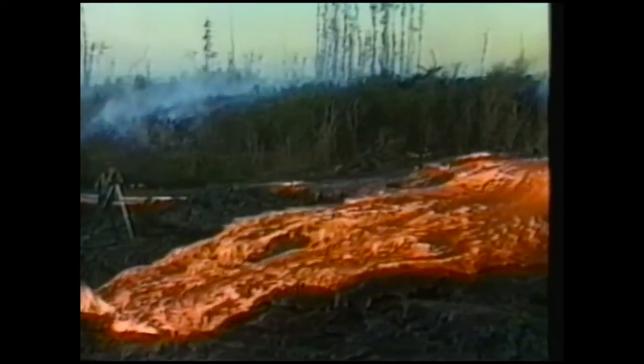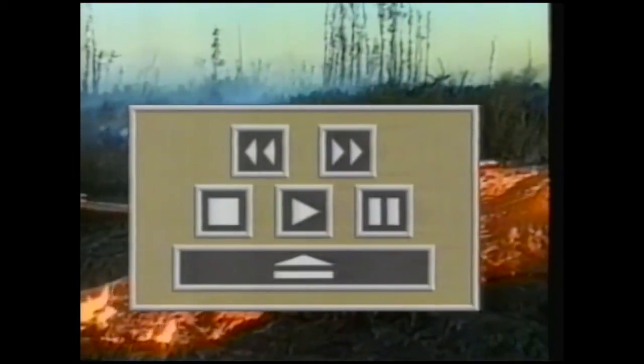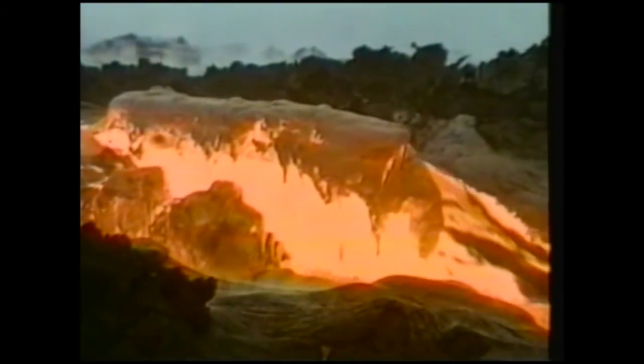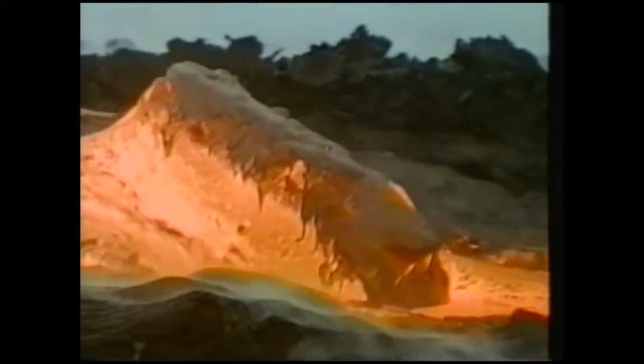But if the crust is solid, and so is the mantle beneath it, what produces lava? Lava is a liquid, we can see that. But where does it come from? The crust is solid, and now we know that so is the mantle beneath it, but the mantle is also very hot. What could prevent a hot solid from melting? Pressure.